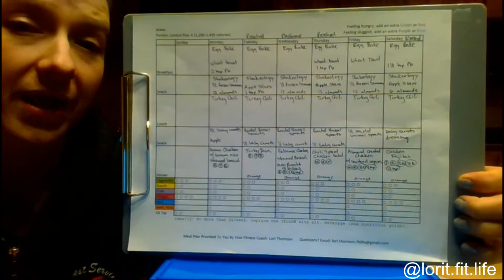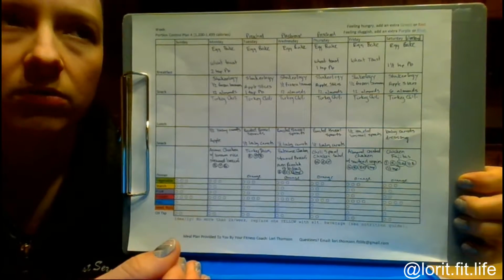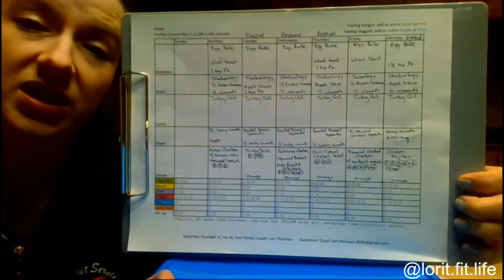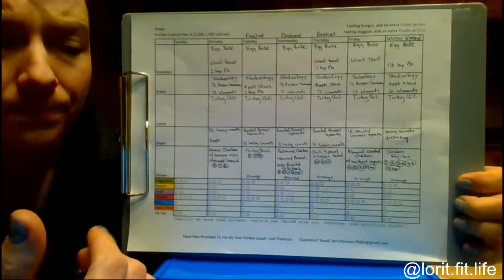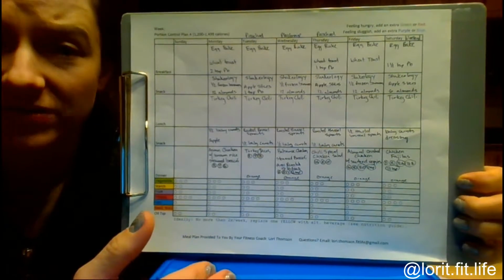Instead of reaching for that bag of chips or that candy or whatever that convenient snack is, you can go, oh, well, no wonder I'm hungry. I was supposed to eat this snack between breakfast and lunch, and I haven't. So yeah, I should be hungry. I need to eat some food. And hopefully going through this, you'll also see how some of those pitfalls can happen.